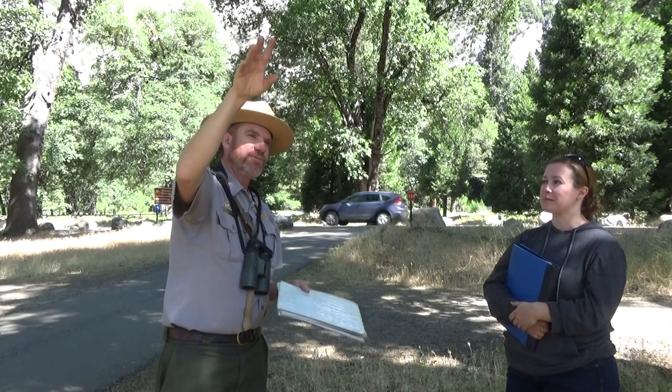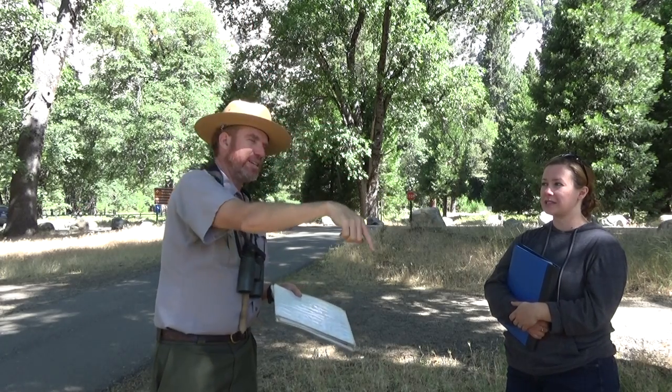Wow. So really pretty. Which means, at one time, we were about as deep as the Grand Canyon, if you were standing up at Glacier Point. Yeah. Glacier Point's a little over 3,000 feet above the valley floor here. If we took that sediment out, dug down, there'd be another 2,000 feet.